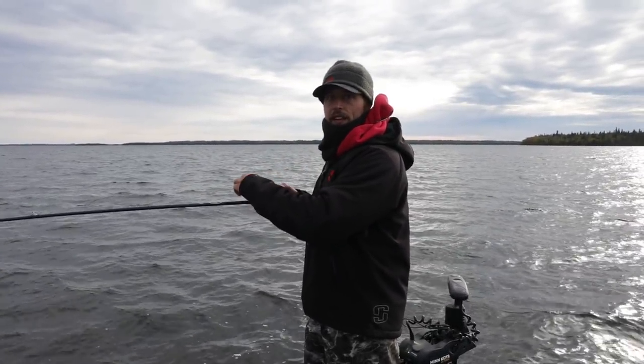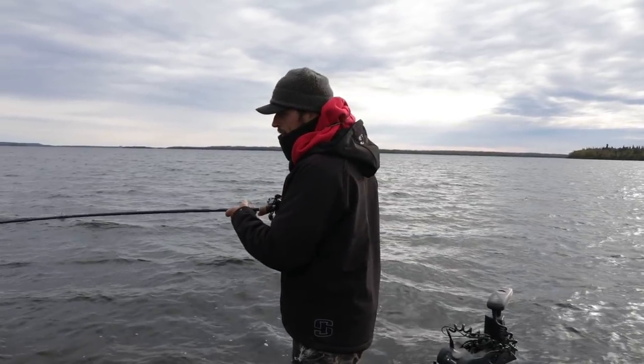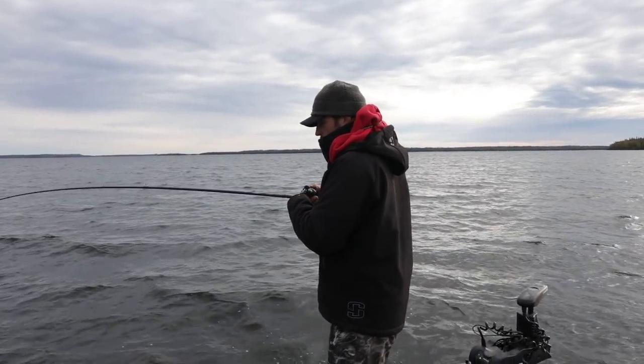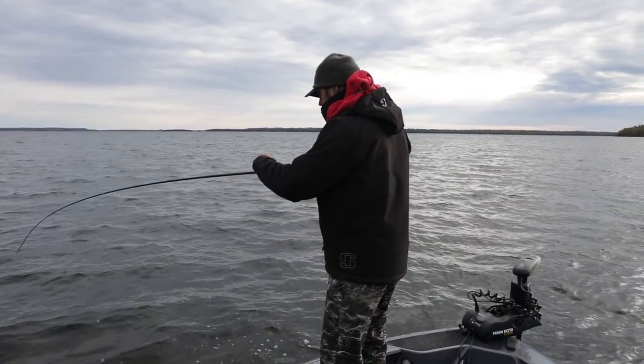But I always say my favorite time for lake trout is 8 a.m. to 11 a.m. And we're in that window right now. I don't know how big it is. I'm taking it super easy on these fish.